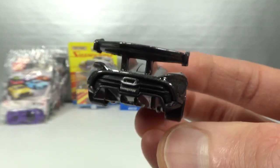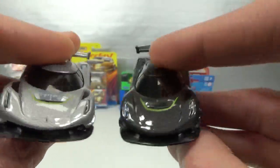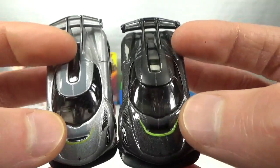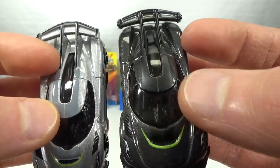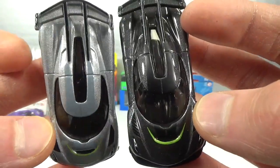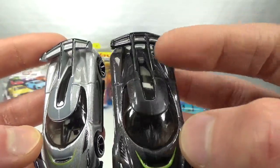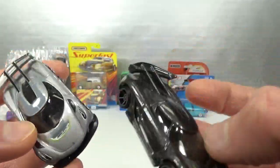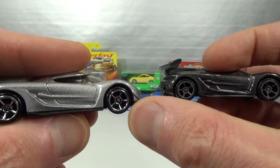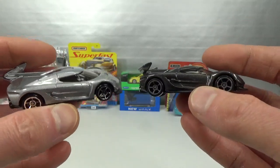So I think it's comparable with the original version, the silver one, the back, and in the front you even got the logo. It's harder to see on the dark gray one. The only difference here on top is the gray stripe with the matte black on the dark gray one. And of course there's some black on the wing too, but that's kind of hard to see on this dark gray one. Rims are the same but gray on the new version and chrome on the one from last year. Yeah, cool model.